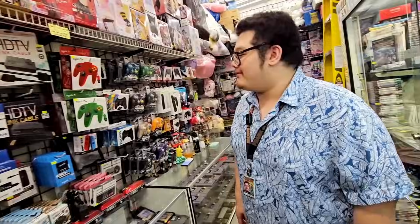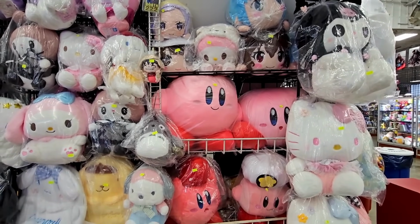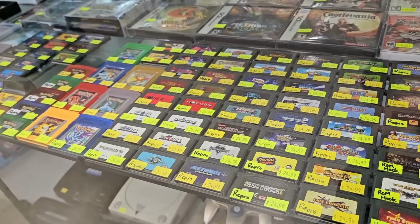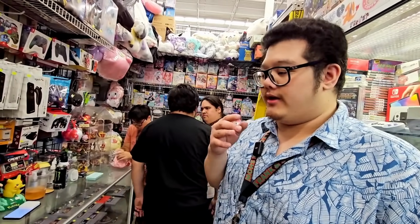Talk to me about how the sales of video games stack up to the plush side or the figure side. About the plush side is about 30% of the sales. The majority of it is going to be the video games. The plushies and the whole anime and toys, hobby goods, that's fairly new. We started selling that about 5 years ago. But it's more supplemental. Yeah, definitely.